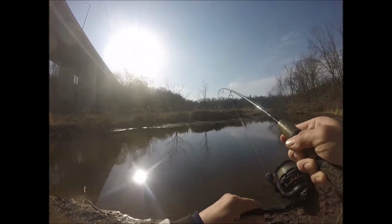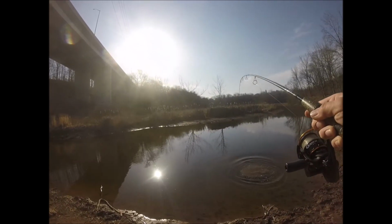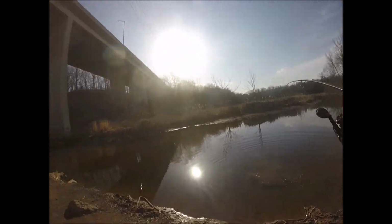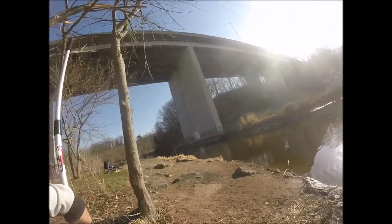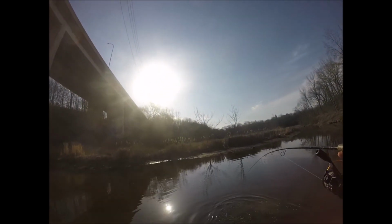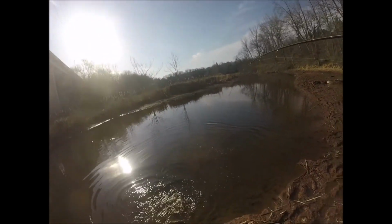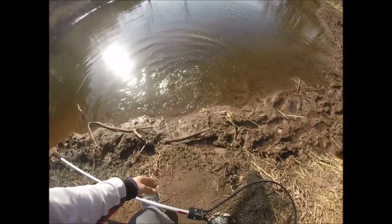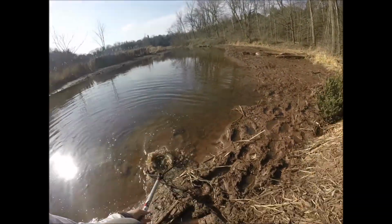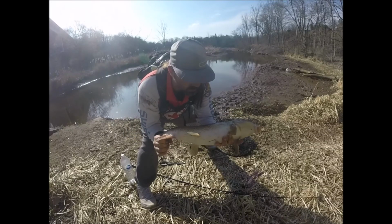Yes. Just had to take the pressure off. Look at the size of that sucker. Suckers pull and drag. There's catfish bait. Look at the size of that freaking suckerfish. It's a beastie white sucker.